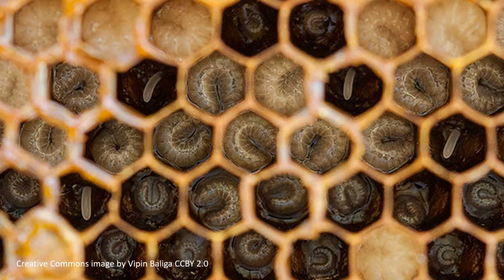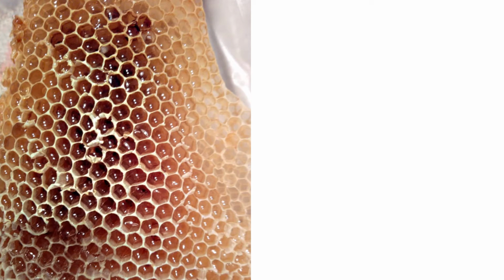But wait a moment. So how do young bees eat pollen and nectar if they can't get at the flowers because they can't fly? Here's the answer. You're looking at another part of the hive. It's the store. And it's a honey store.